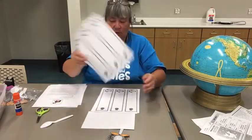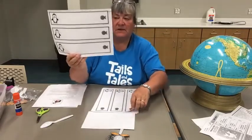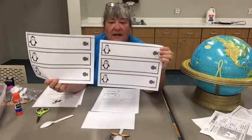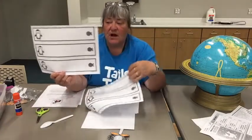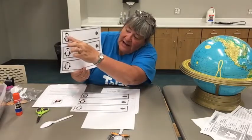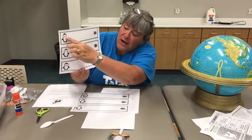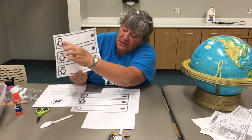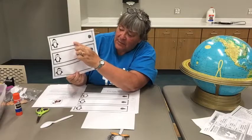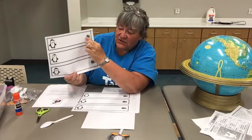There is another penguin. This time, if you are just beginning to learn how to write, and you need to practice being able to draw, on these penguins, you probably can't see it very well, but there's dotted lines. You want to put your crayon, your marker, your pencil, whatever you're using, right on that dotted line and follow it so the penguin can get to the fish.